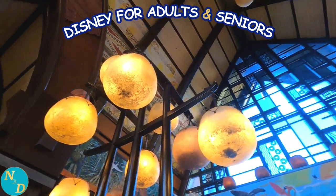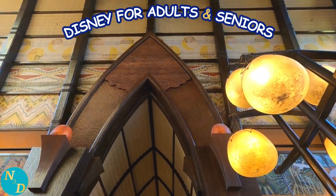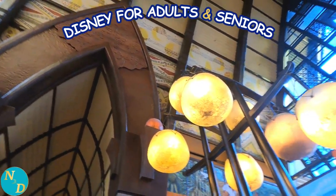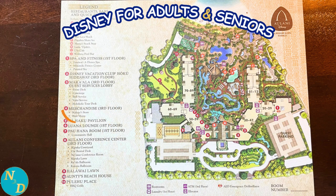Come shopping with Nancy and I in both of these stores and see all of the Disney and Aulani specific merchandise that we see. We'll keep the voiceover to a minimum for the remaining portion of this video so you can focus on the merchandise. Let's start with Kapolei store located here, the closest of the two to the main lobby.